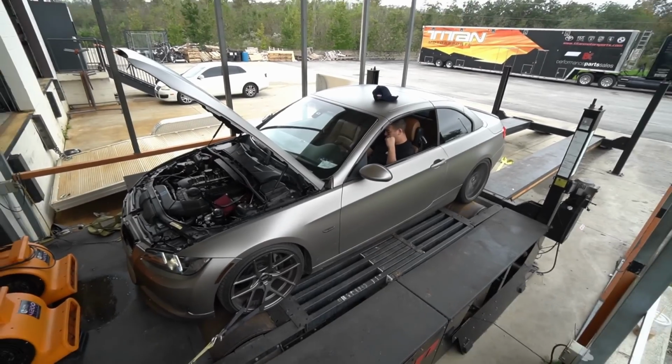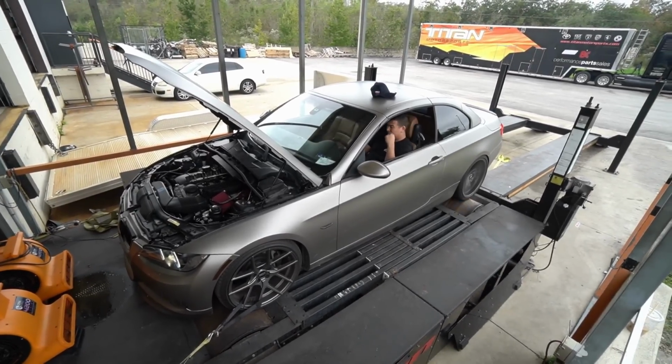If you do end up tuning your BMW and not upgrading to an aluminum charge pipe, it will break, you will get stranded on the side of the road, and you will become a statistic.